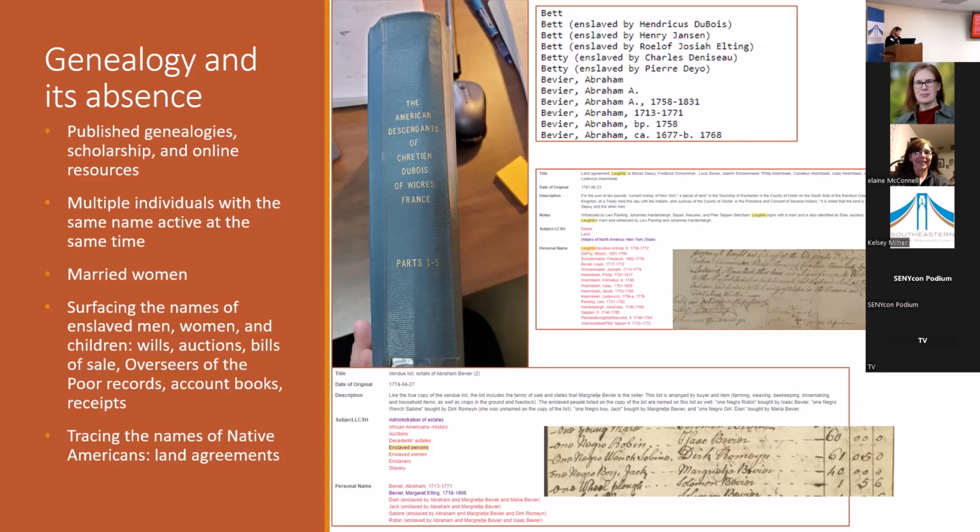And then tracing the names of Native Americans, usually those are only found in land agreements. And we've had a scholar working with us, J. Michael Smith, who's traced the names of a lot of the local Esopus sachems and some of the other people in the community through land agreements and through many, many other documents that those names appear in outside of the historic Huguenot Street collections.